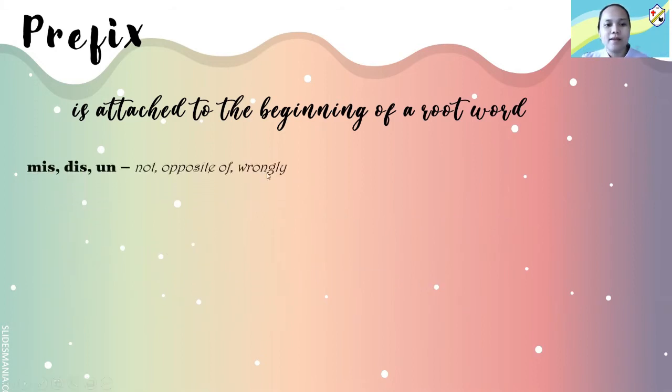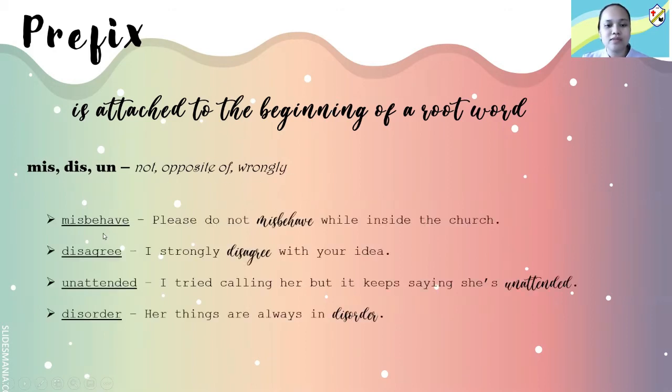Next, we have mis, dis, and un. It means not, opposite of, or wrongly. For examples, misbehave. Please do not misbehave while inside the church. Next, we have disagree. I totally or strongly disagree with your idea. Unattended. I tried calling her, but it keeps saying she's unattended. And lastly, we have disorder. And things are always in disorder. Those are all the most common prefixes that we often use.